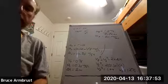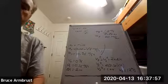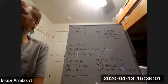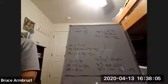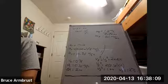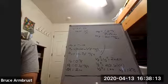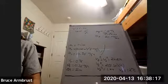So I want to show you this same problem, but attacking it from an energy argument, just so you can see how that goes. But before I do that, any questions on this? All right, so hearing no questions, let's do the same thing, but from an angular energy kind of idea.